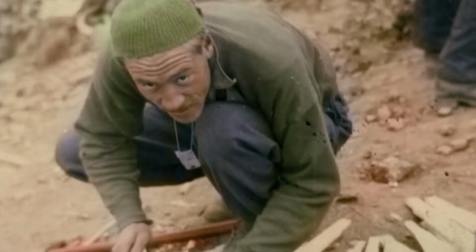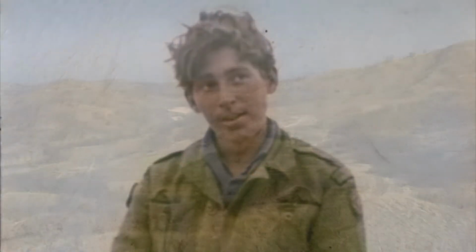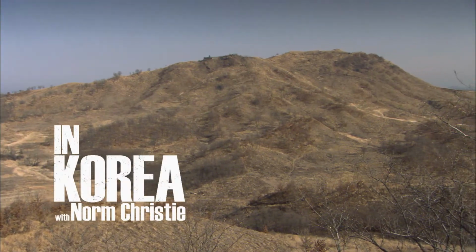The incredible defense of the Sangha by the 2nd RCRs stops the Chinese attack. But within days, further along the Canadian line, the Chinese strike again.